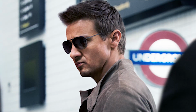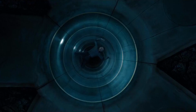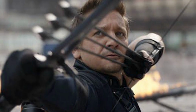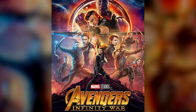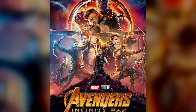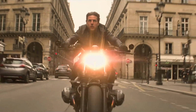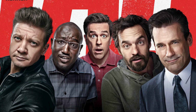Admittedly, Renner's role in Rogue Nation was scaled back to a smaller supporting part than the one he had when he started the franchise in Ghost Protocol, so it seems natural he would have given priority to Marvel, and of course he'd obviously have to honour the contract he signed with them. However, the worst part is, as Marvel fans know, that Hawkeye never even appeared in Avengers Infinity War. So instead of appearing in two of the biggest films of 2018, Renner played tag with Jon Hamm, Ed Helms, Hannibal Buress and Jake Johnson instead.